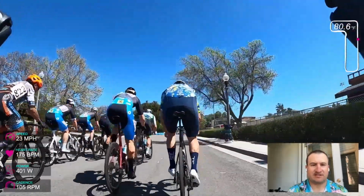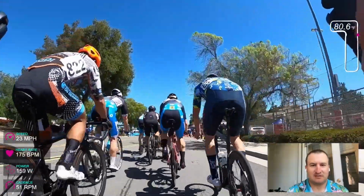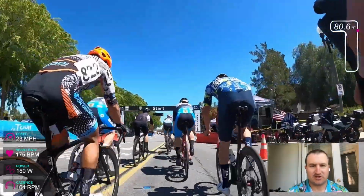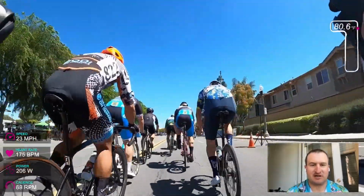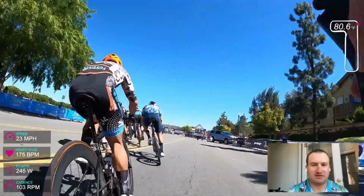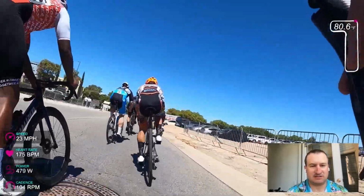So at this point, my thought is I want to just get towards the front of the race. With the turns and with the wind, I wasn't sure how cohesive the field would be going into the final sprint, so I wanted to be up towards the front, just so I had the best chance at a decent finish.